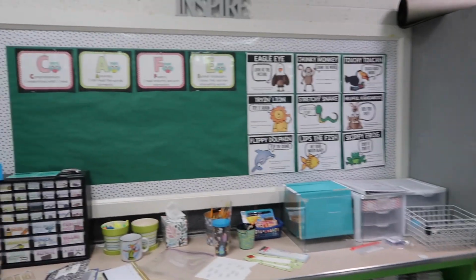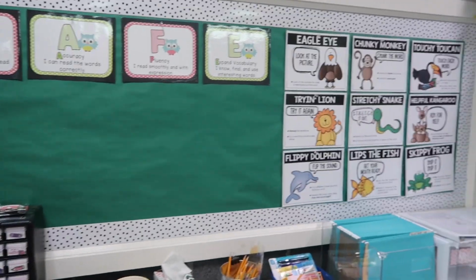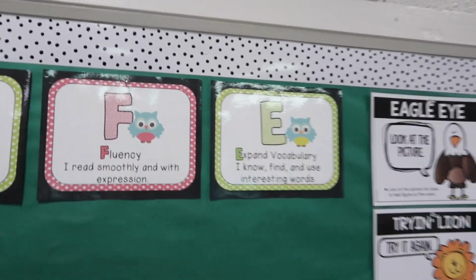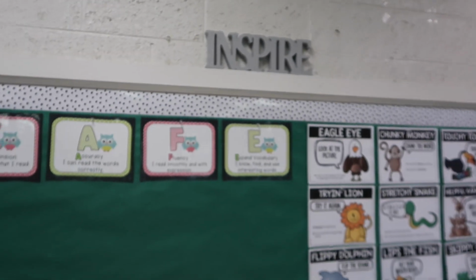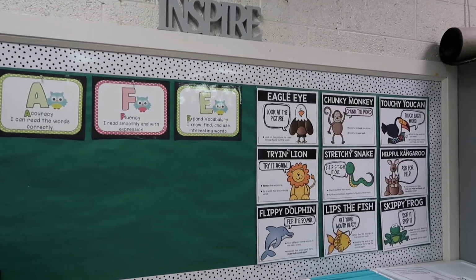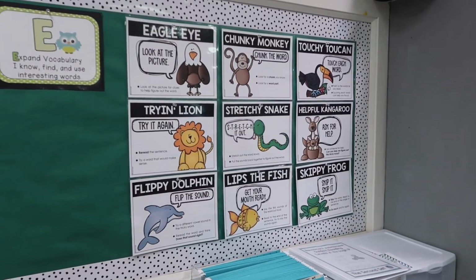So here's the back. I love this. Piper picked the green as the background and I like it very much, especially with the dot border. I think it looks really good. And then a student got me that Inspire and I set it up there several years ago when I was in fifth grade. I got these off of Teachers Pay Teachers. I will link them.